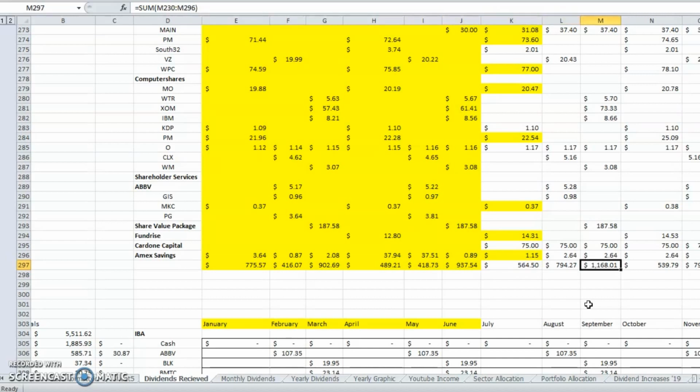Column M here actually shows September. Unfortunately, you can't really see because there are so many companies in here, but I know in September I should be looking at about $1,100 to $1,200 in dividend income, which I am absolutely ecstatic about, because that's not even including YouTube income, and hopefully that's in the $100, $200 range as well. So I should be looking at about $1,300 to $1,400 potentially, fingers crossed, in passive income just in the month of September.